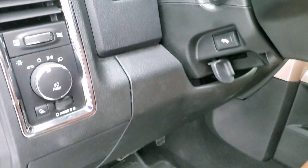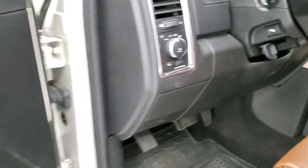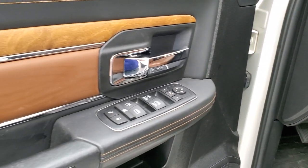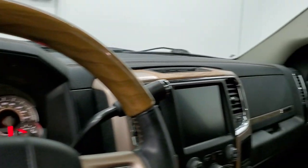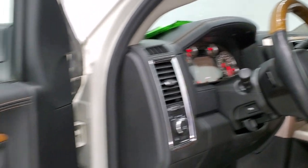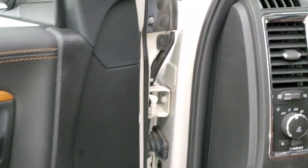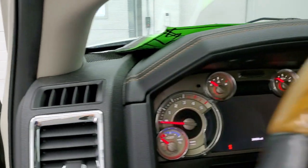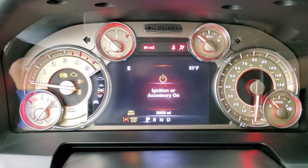Factory all-weather floor mats, auto headlamps, power pedals, and audio controls on the back of the steering wheel. Power windows, power locks, power mirrors, and you do get the power folding mirrors, like I said. And I always like showing both sides so you know that both sides are working properly. Get the nice wood grain trim and leather bolsters on the doors as well. We'll hop inside, turn the ignition on, check out the miles and radio and everything that this truck has to offer on the interior.